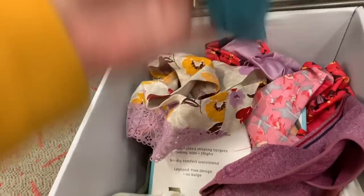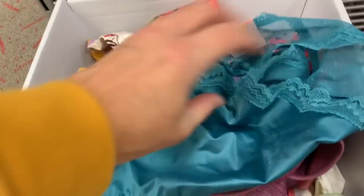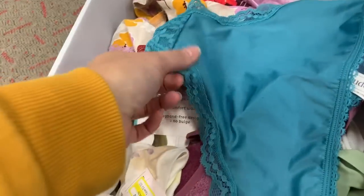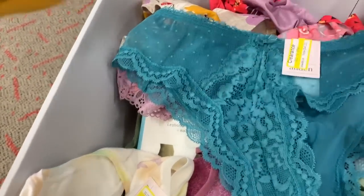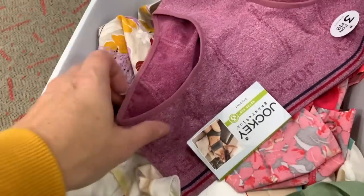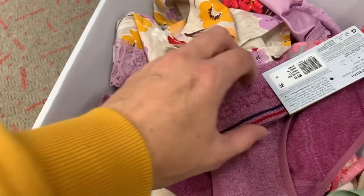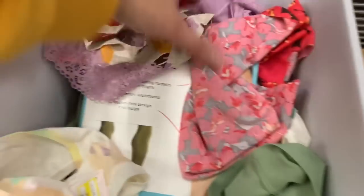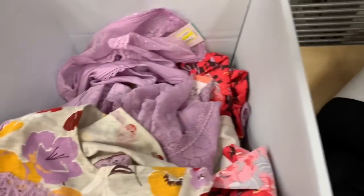Oh, look at these. These are similar to the ones we just looked at, but they look even silkier and prettier in the back. Super, super cute. Again, this is by the brand Auden, and these are $4.20. And then this is a pair of Jockey underwear. It says 3 for $18. I think this might accidentally be here. This pair is all floral and pretty for $3.50.